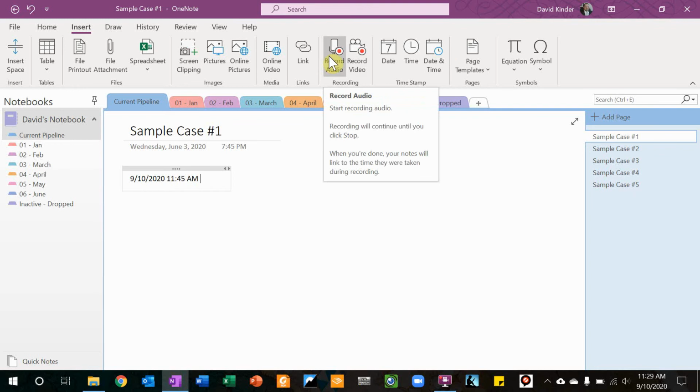So if you want to just put an audio file of your own summary, that's maybe like that service Copy Talk. You can just record it in. It won't transpose it, but you can have an audio file there. You can record video. Not sure I do want to go that far. You can insert all kinds of things.